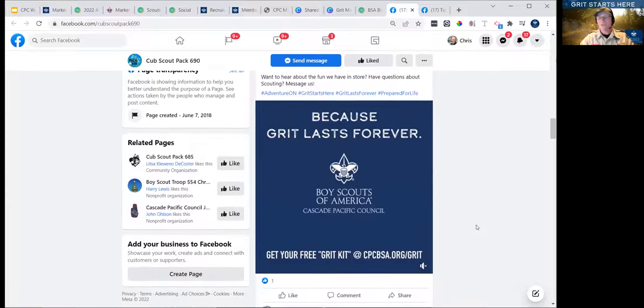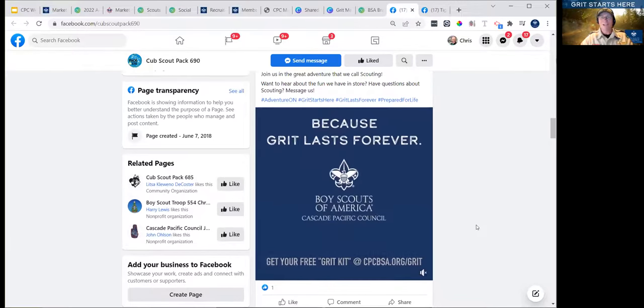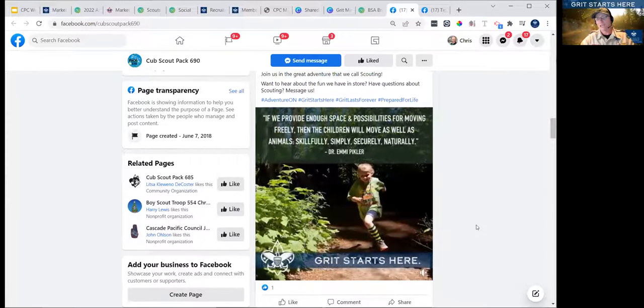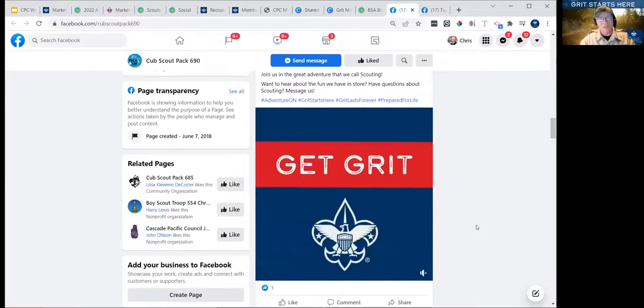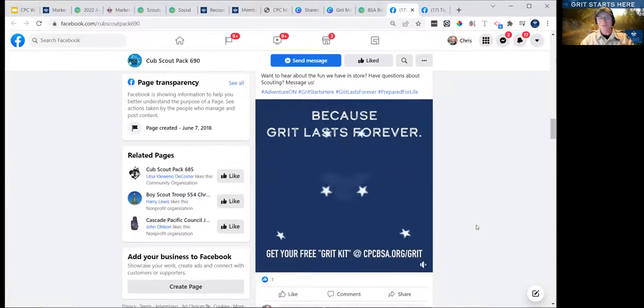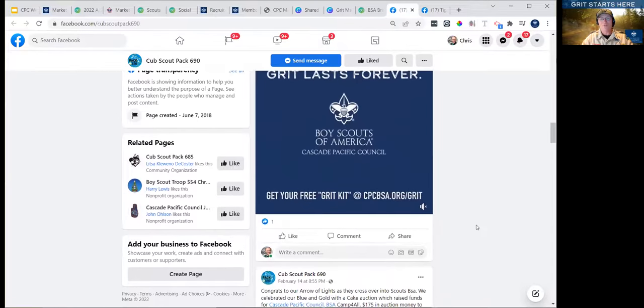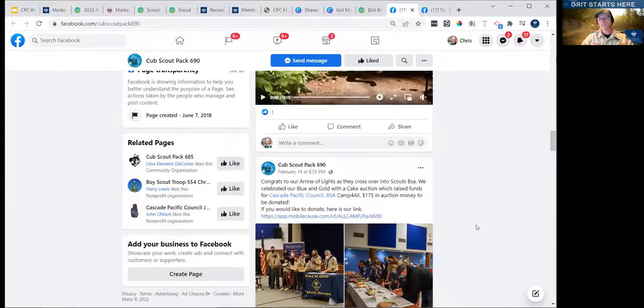And my goal is that we actually have, I would love it if we could get 100 units to connect with us. Imagine if we had 100 units sharing stories every week without actually having to do anything, because I create these posts for you, and you just have to supplement them with your own posts, even just once a month. But what's amazing is that spreads the word. Imagine how much of this great scouting adventure we could share with so many people.